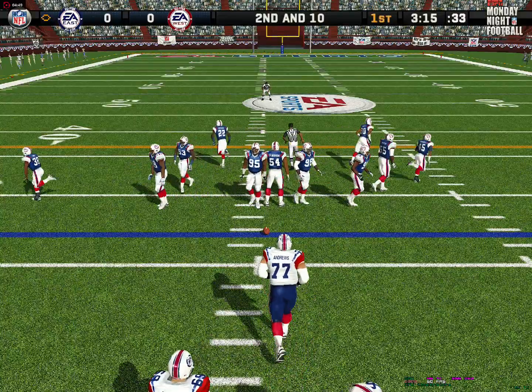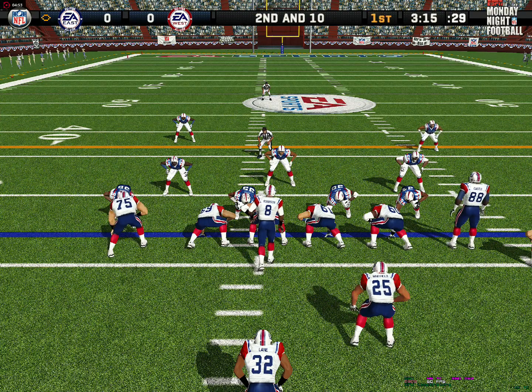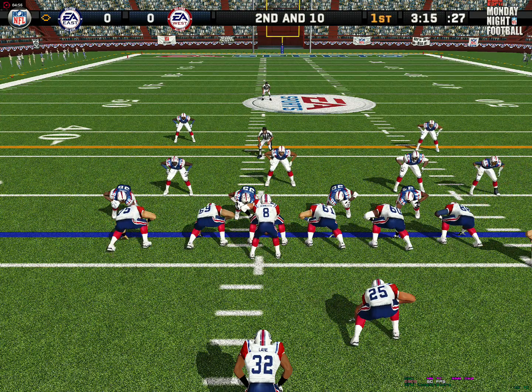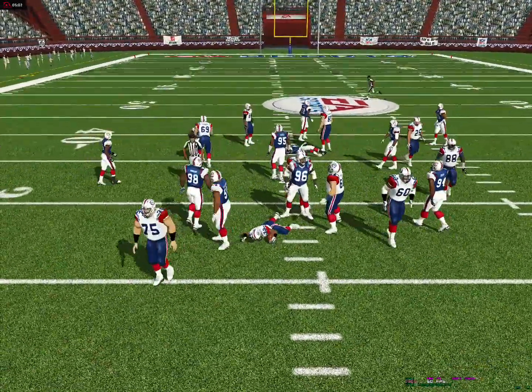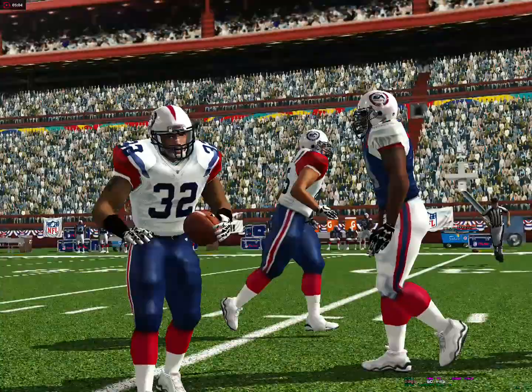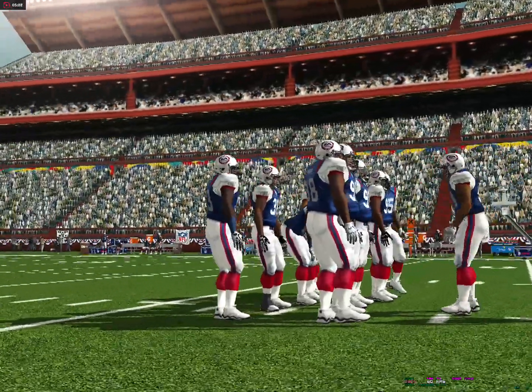Second and 10. Ball on the 27-yard line. The home team comes out in a 4-3. At the 29-yard line, Lane paddles his way forward for what appears to be a 2-yard pickup.